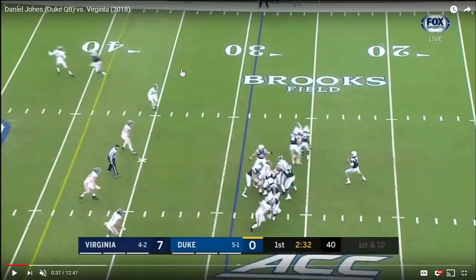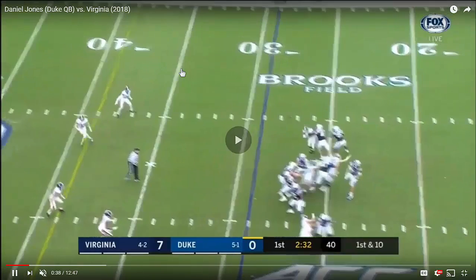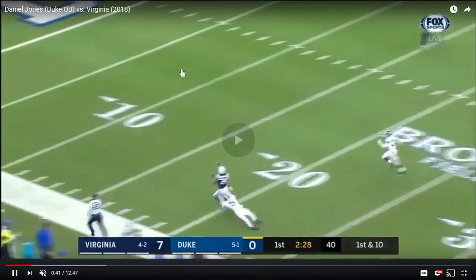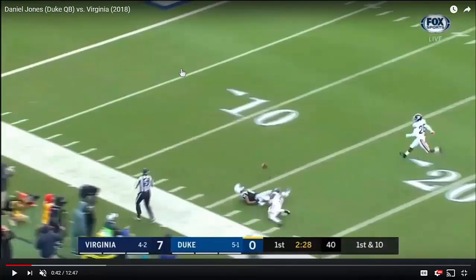Being able to look off a defender and really sell it with a turn one way and come back to the other, and be able to get into position to throw the ball well and accurately, this is good.